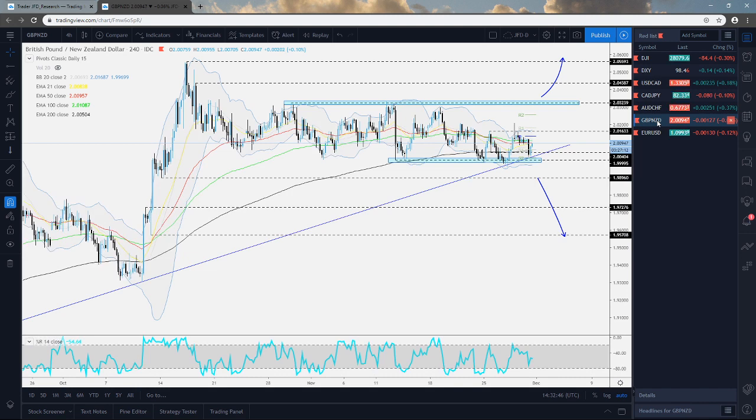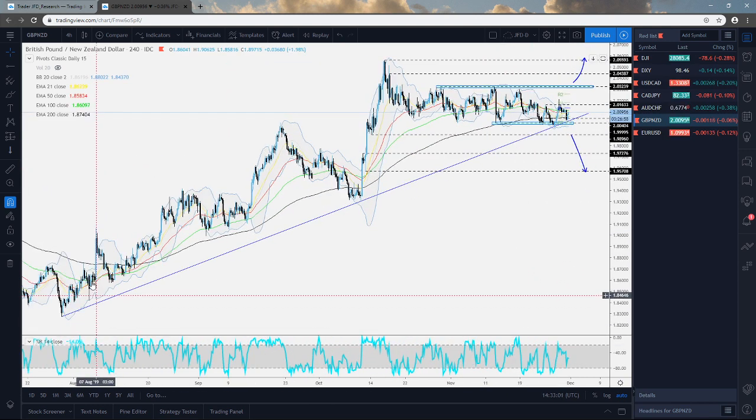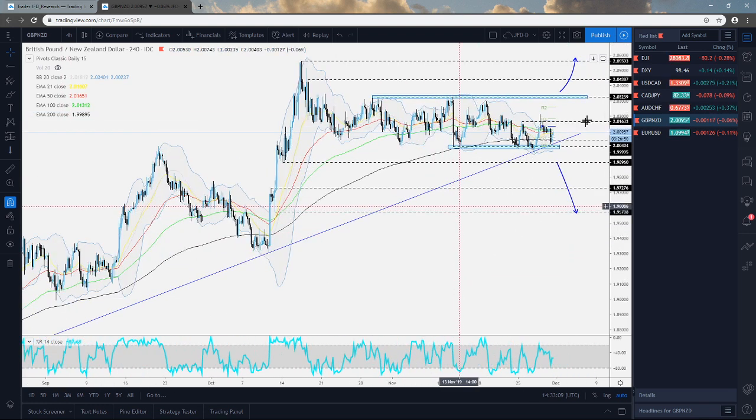GBPNZD, also a very quick mention of this one. I've talked about this one this week, and basically what I was saying, guys, on the 26th of November, I looked at this one and was telling you to keep an eye on this upside support line taken from the low, and let me just show you where it's taken from. It's taken from the low of the 30th of July. There we go. This upside line continues to hold.